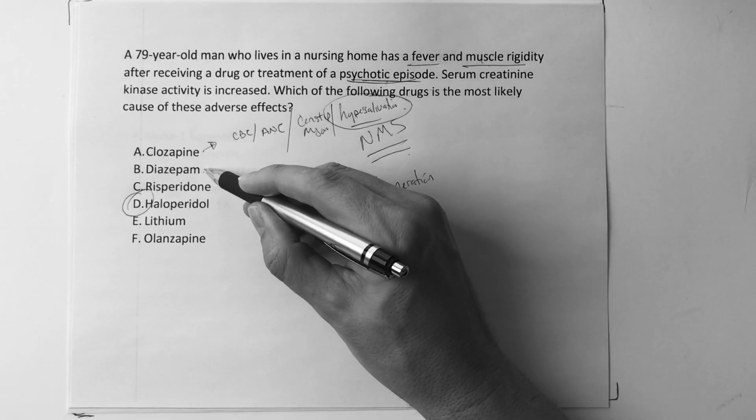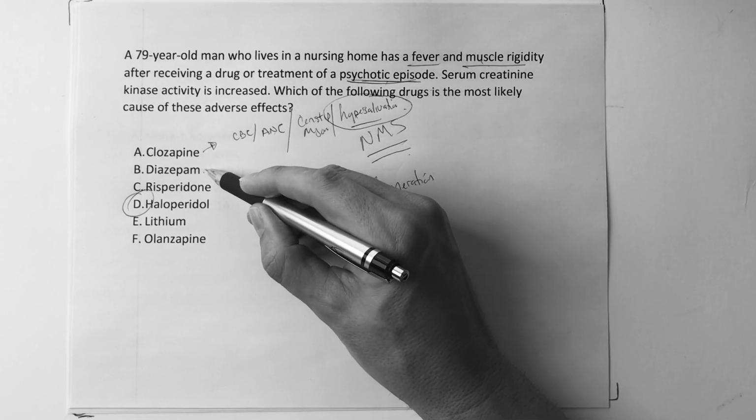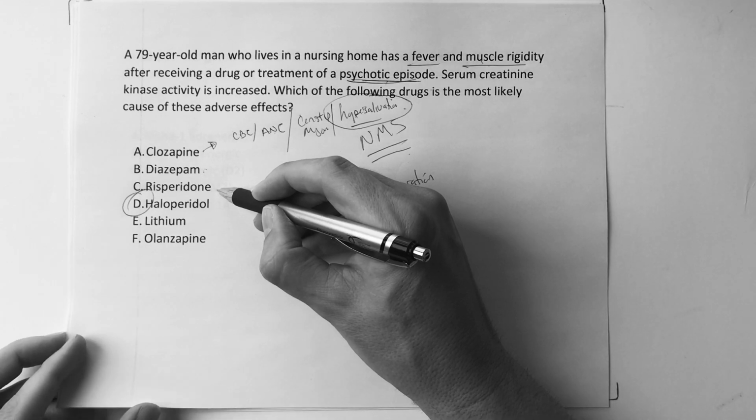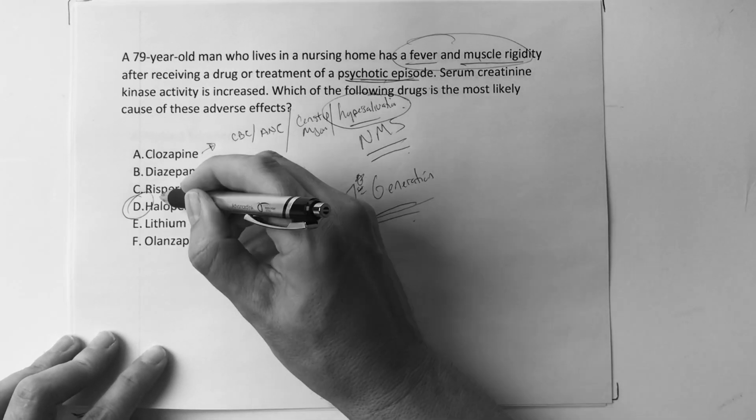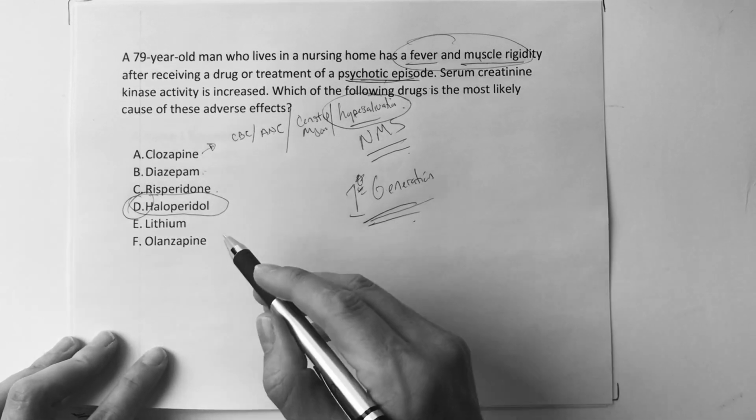Valium, diazepam, it's benzos, and it's not going to cause that. Risperidone, it's second generation. It's just not as known to cause these types of symptoms. You've got to be leaning toward the Haldols of the world.